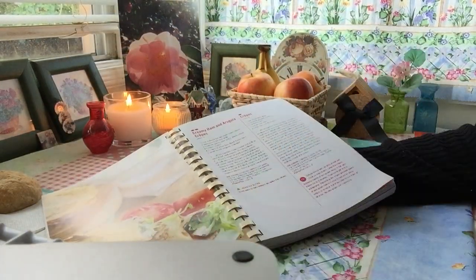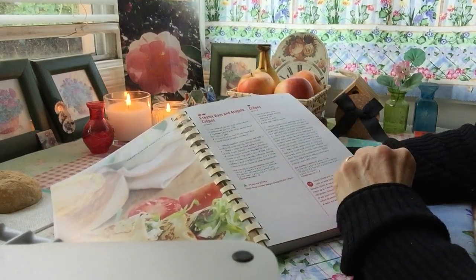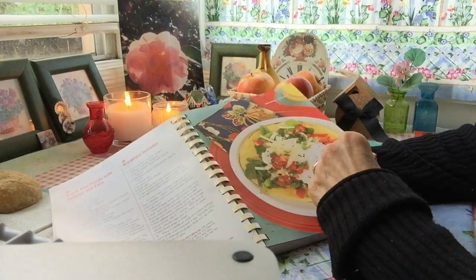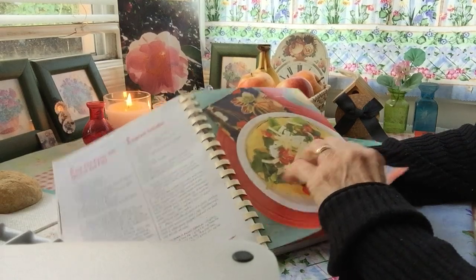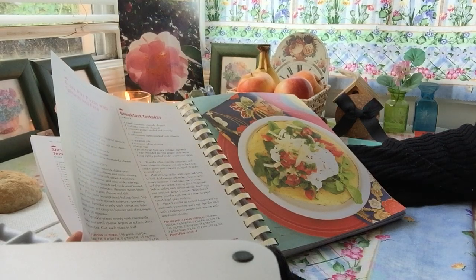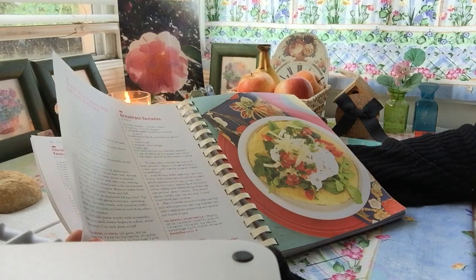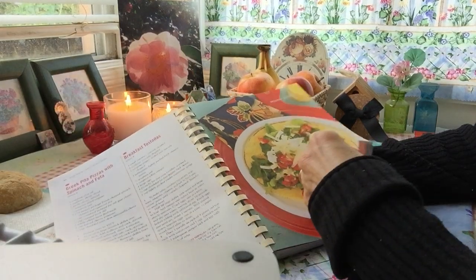Crepes you can put different fillings inside. Green pita pizzas with spinach and feta. Sounds good. Chopped spinach, feta cheese, naan flatbreads, cherry tomatoes, garlic, scallions, olive oil, oregano. Yum, yum.